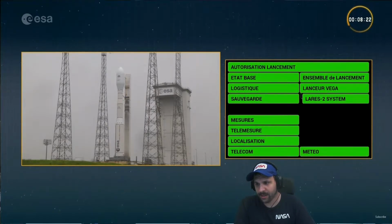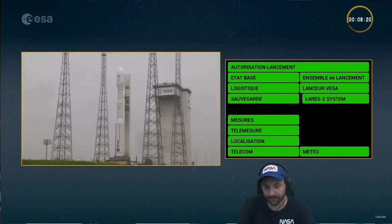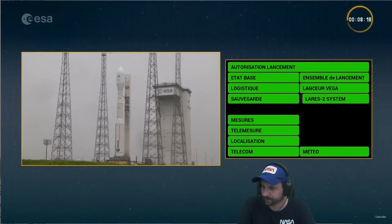So are you handling the weather? We got the meteo, the green one, saying that the weather and the high winds are good to go. We're good for a launch. So yes, we just received confirmation. That's cool. So no strong wind at high altitudes that can be risky for a launch.